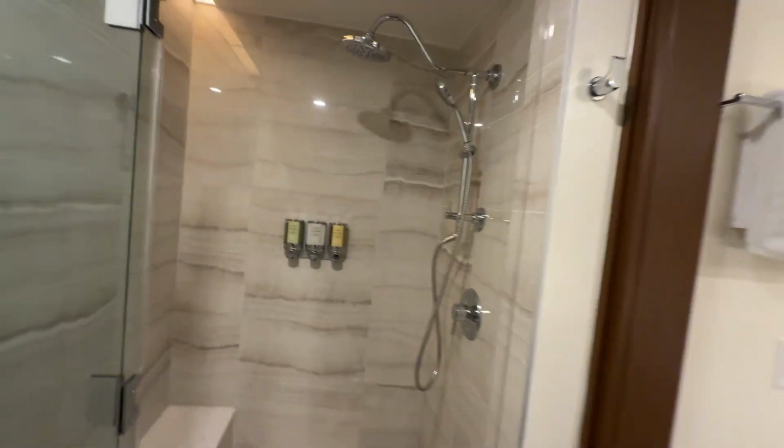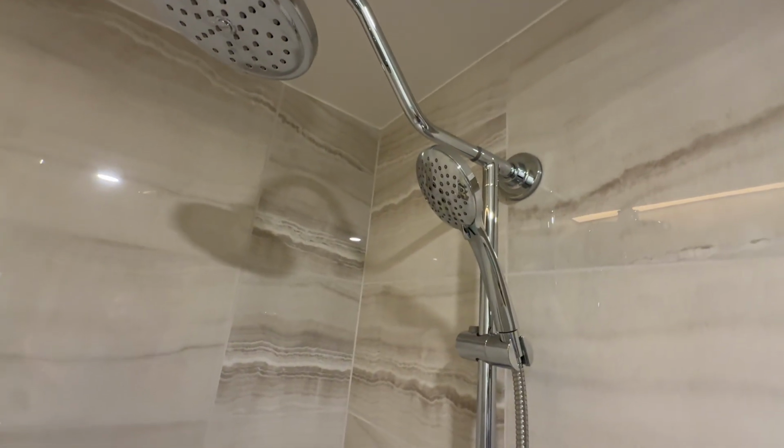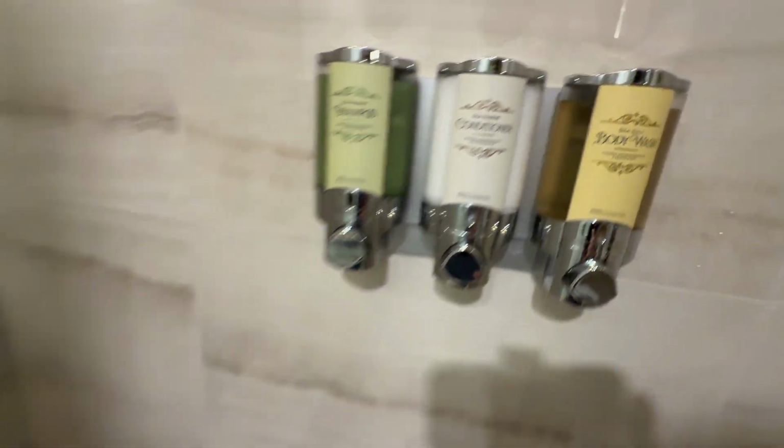Walking into this shower, you'll have another rainfall shower head and a handheld shower head. On the back wall, they do have the Sea Marine shampoo and conditioner and sea salt body wash. And then you do have a bench here if you do need to have a seat while you're taking a shower.